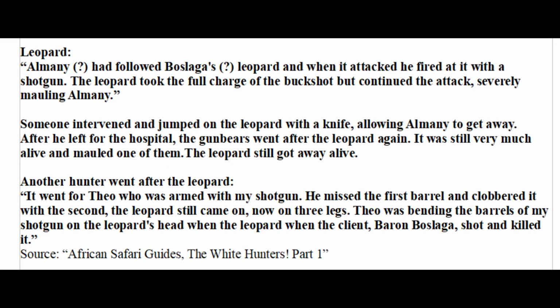You may have noticed that I have been talking about the failures of buckshot, and have not yet mentioned any serious injury or deaths caused by these failures. A mixture of luck and the circumstances involved prevented these cases from ending badly. However, not everyone was so lucky. This next case involved a hunter named Almany going after a leopard with a double-barrel shotgun.